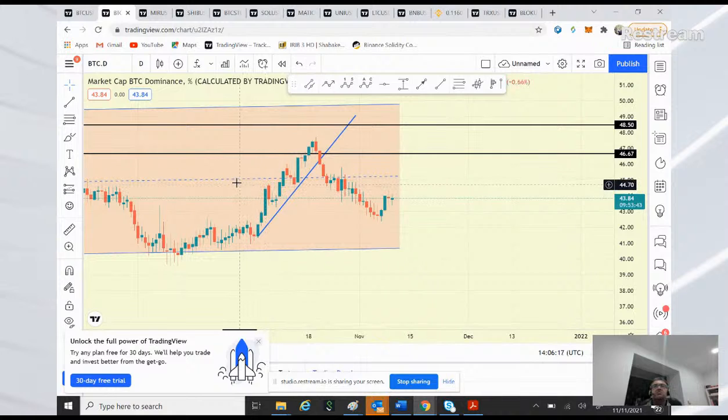You guys asked me to check some coins for you. Definitely, we're going to check the coins. The first one you asked about was MIR.